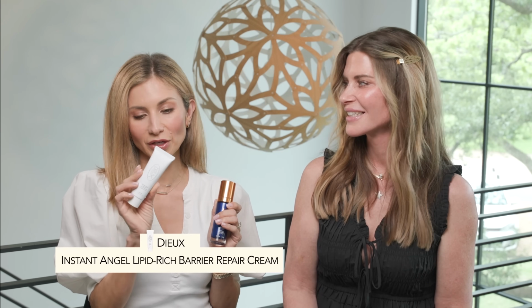You'll give me feedback on this, but I did just buy this at Sephora last night, and it was recommended, and you said this is good too. Yes, and we will talk about that too. So I bought the Instant Angel Lipid Repair Facial Moisturizer.